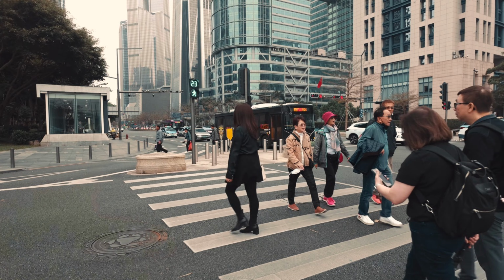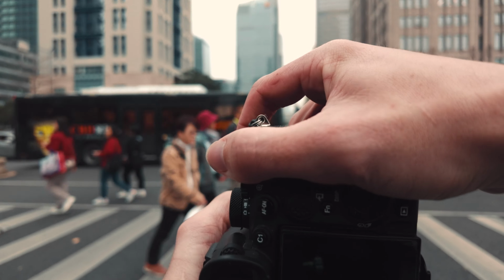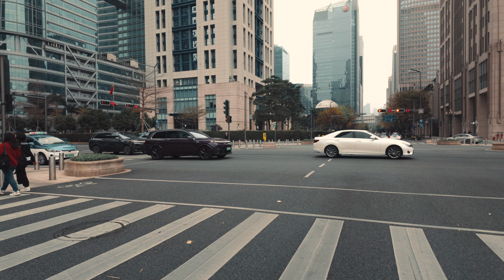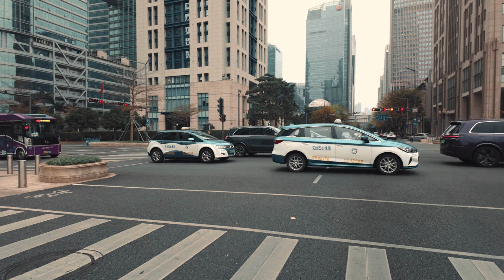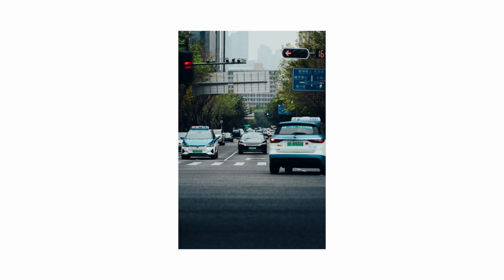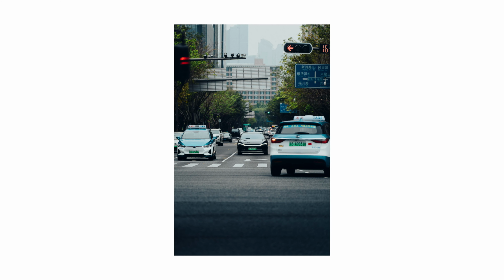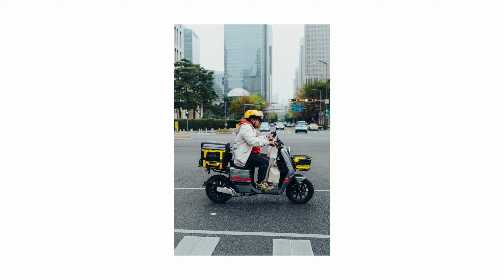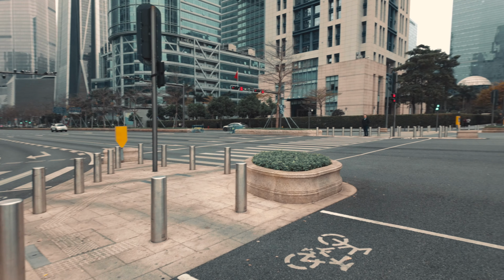Okay, I think if I stand here, I might be able to get a cool shot. I've got about 20 seconds. There's a cool BYD car on the other side, which could look pretty cool if I get a gap. Dude on the scooter. Right, let's move before I get run over. This dude, surely.